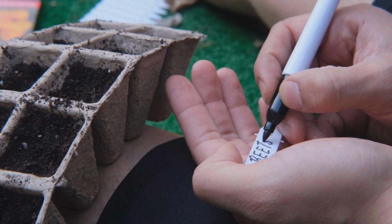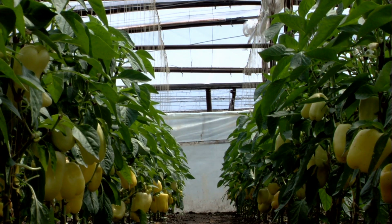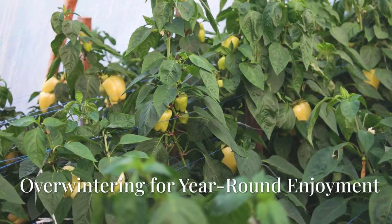Be sure to label the containers with the variety name and the date the seeds were harvested. Properly stored pepper seeds can remain viable for several years.